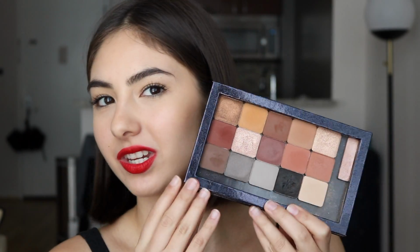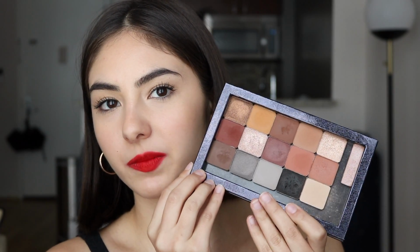Okie dokie, now next thing I don't have in its original packaging, but it is the Natasha Denona Biba palette. I have all my shades here. I didn't want to travel with the original packaging because the shades were a little bit loose in there, and also it was super heavy, like the packaging is super heavy. I have it in a Z palette, and if you've seen other videos of mine or if you've read the review that I did on my blog, you guys know I love this for many, many reasons.